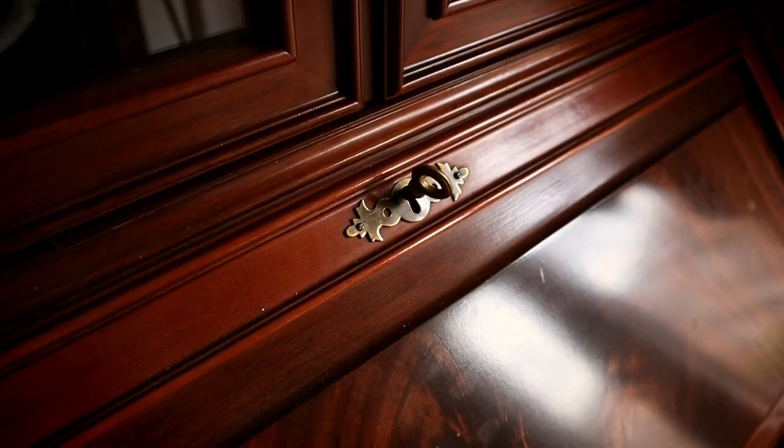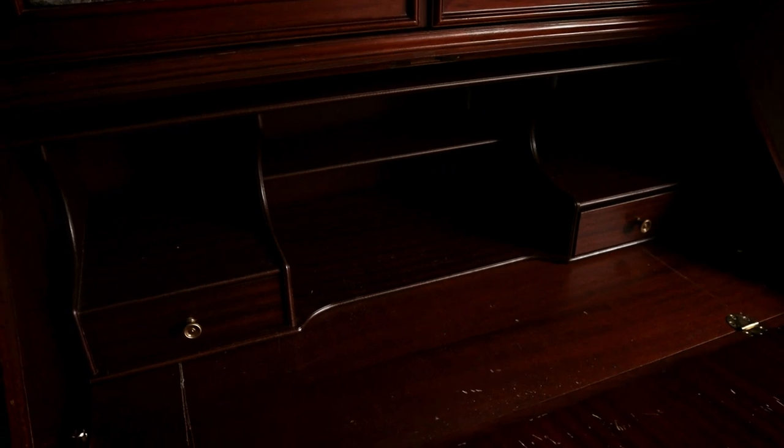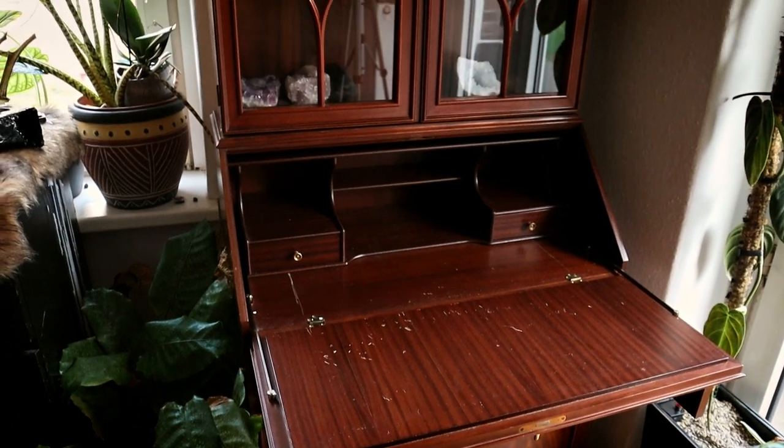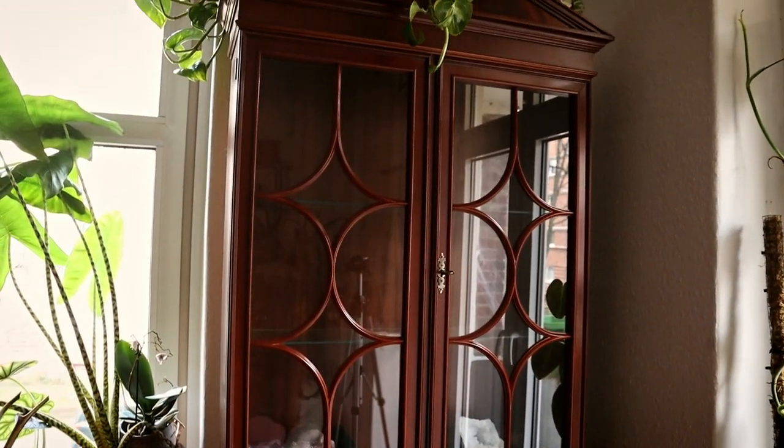I found this big boy for 50 bucks, and the previous owner also drove it over to my place, which, yeah, he took some money for it, but it ended up being 75 bucks all in all. So it was so cheap. I'm so in love with it. It is so, so pretty. And yeah, I just couldn't be happier.